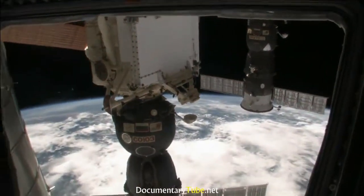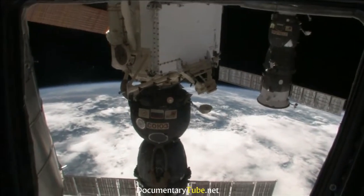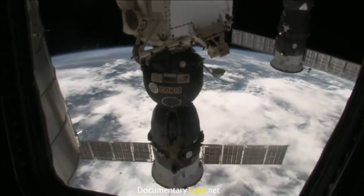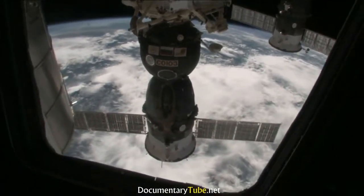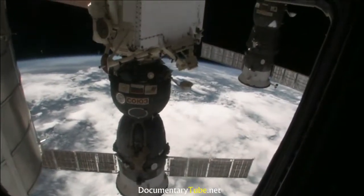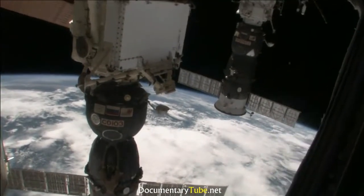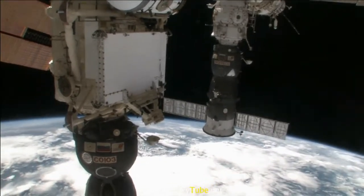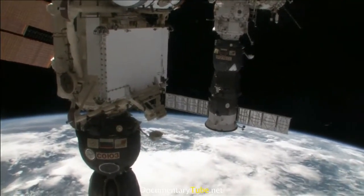Hey, what's that? I think that's a Soyuz spacecraft. That's the spacecraft that's taking us home to planet Earth today. Oh my gosh, we might have to go take a look at that. That's pretty cool. It's a little bit smaller than the rest of the spacecraft, the space station, so you'll see if we go there, it'll be a little bit more crammed.